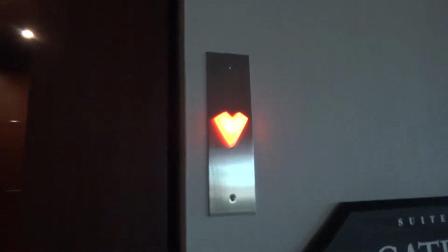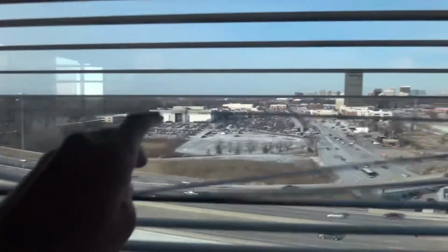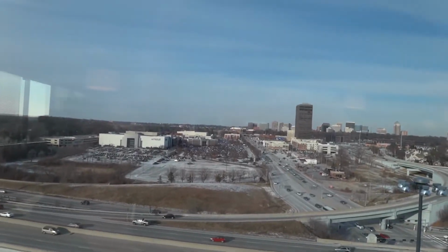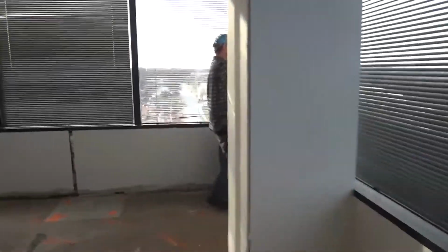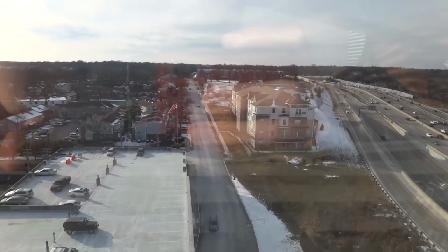But now we got to finish exploring over this one, right? Weird. This is where the nice corner offices would be right here. Oh yeah, looking out over Clayton. That's really nice. Yeah, you can watch cars all day. There's the parking elevators. Yeah, I think that's new. There's the parking elevator. There's the parking deck.